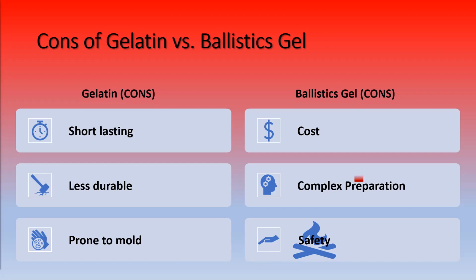And back to the audience again, let's ask our audience: if you have used gelatin or ballistic gel, what other cons have you identified? I would say the heat for sure. I identify with the ballistic gel. You have to be very cautious that you're not burning your fingers when pouring, or right after you pour. Sometimes I would touch the very hot ballistic gel, so I have to be very careful with that.